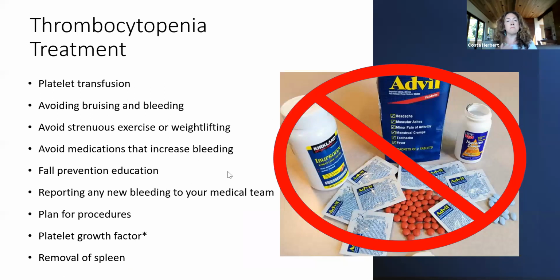So some things to keep in mind with platelets. Obviously, we have platelet transfusions as well. There are some new platelet growth factors out there, although I think the data is pretty limited on their efficacy. We do have our patients be fairly careful about anything that could cause bleeding. That includes any medication, such as your ibuprofen, Aleve, any medications that can make people prone to bleeding.